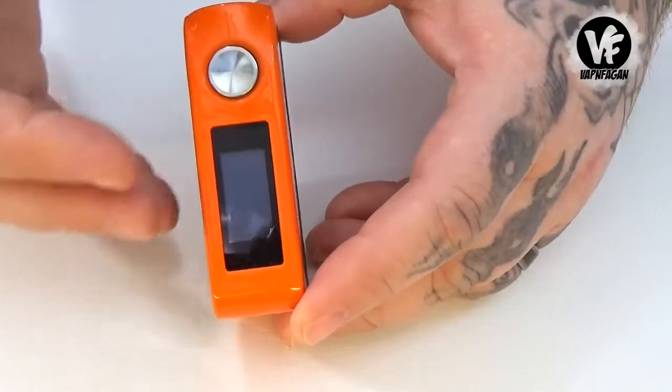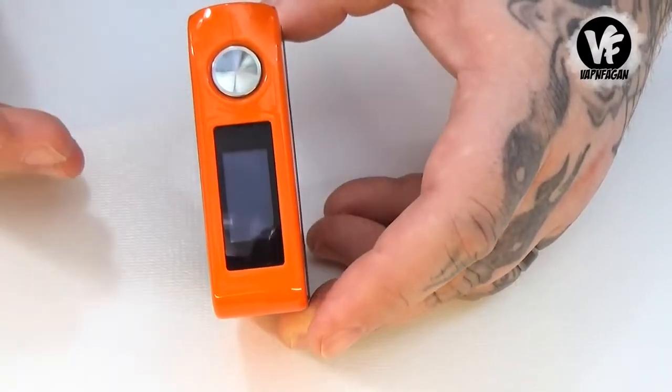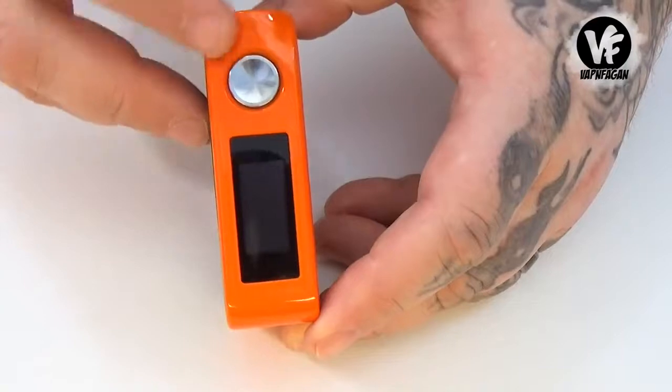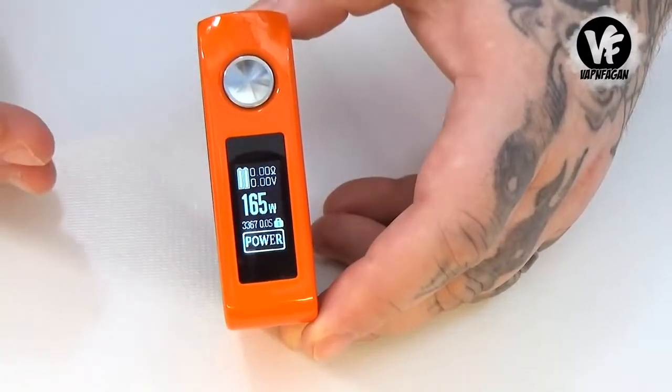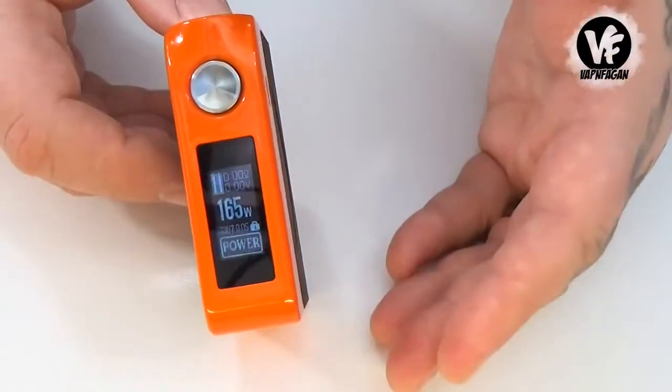Navigating the menu, very simple. I mainly use my devices in wattage mode 99% of the time. And as I said, it felt pretty accurate. It ramps up really quick, and it just never gave me any issues.